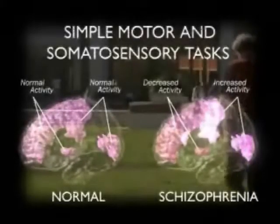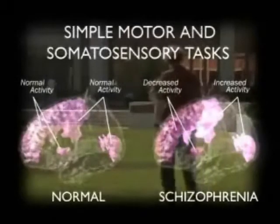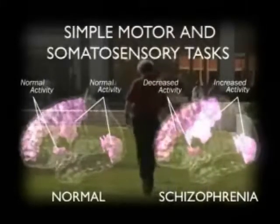As with all other organs, the brain is subject to malfunction. Complex problems like understanding depression and schizophrenia can now be addressed using these and other techniques. Here's an example of the kind of information we get when comparing the brains of normal and mentally ill people.